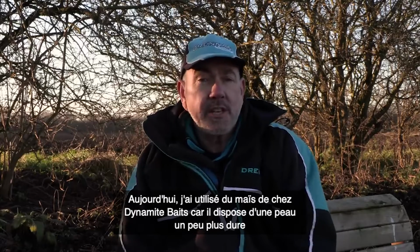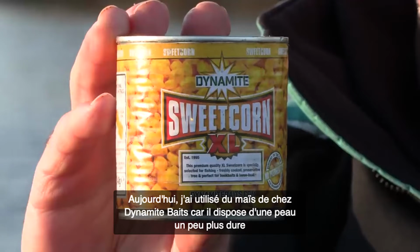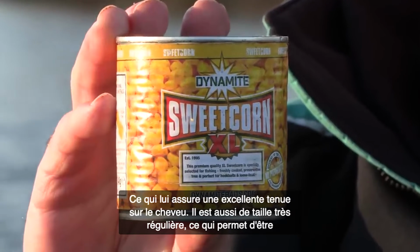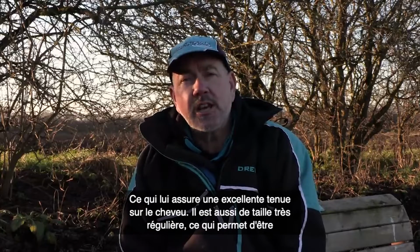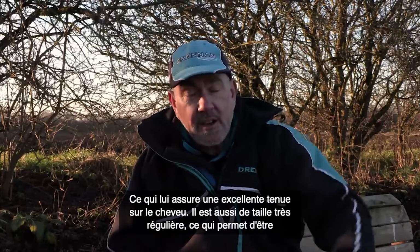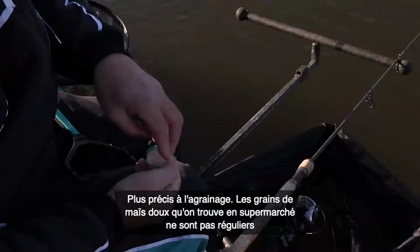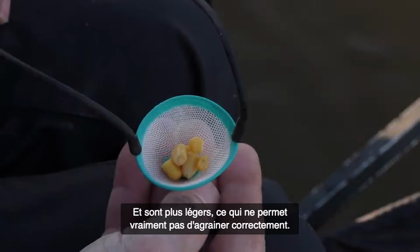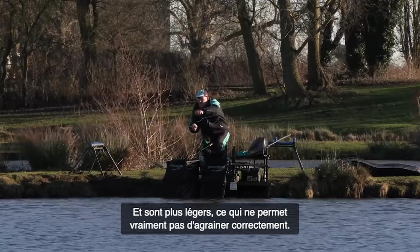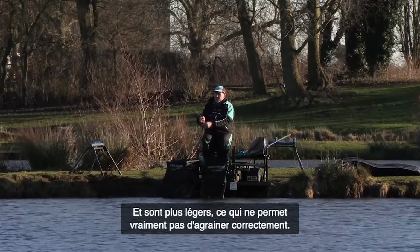The corn that I've used today is a Dynamite corn. The skin of the corn is slightly harder. This helps it to stay on the hair rig. It's also quite uniform in size, so that when you're firing it out it goes in a reasonably tight area. If it's all different shapes and sizes it tends to spread out, so that's the corn that you're looking for. Just a nice size and a uniform size throughout as well.